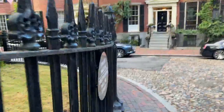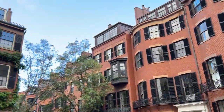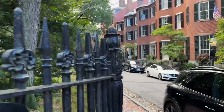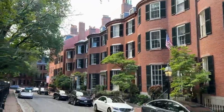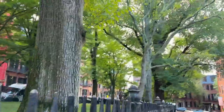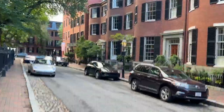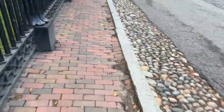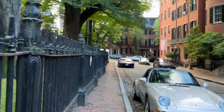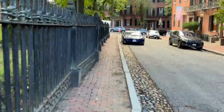Give you a little look at Beacon Hill. This is a gorgeous, stunning area. I'm sure you've all heard about Beacon Hill and how posh it is. It really is. They have their own private park right here. Beautiful park, look at these trees. Very nice. There's a lot of actual cobblestones around here, and we are very near a very famous cobbled lane, so I'm just going to show you that real quick.